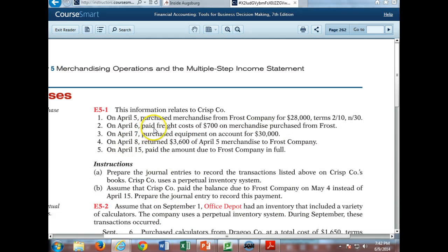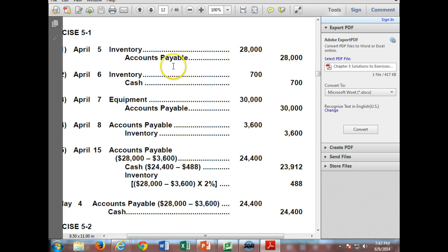Next, on April 6th, we paid freight costs of $700 on merchandise purchased from Frost. What account do you think we're going to put that $700 in? Does it get added to inventory? Yes, it gets added to inventory. So we're going to show inventory, $700. Cash is a decrease of $700.